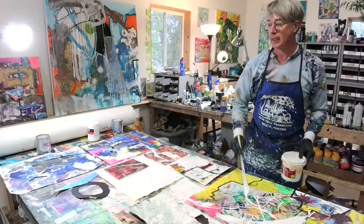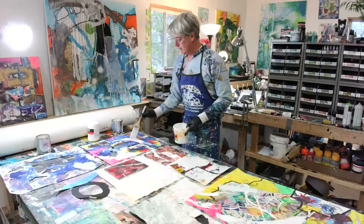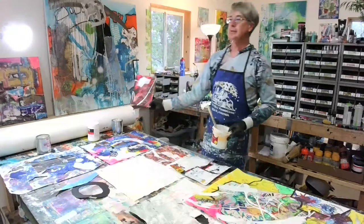So this is just a white gesso, starting this way. And then I'm going to build up the surfaces. There will be some contrast. See, I already like that better.